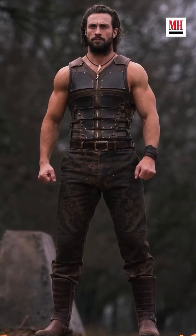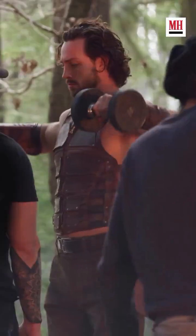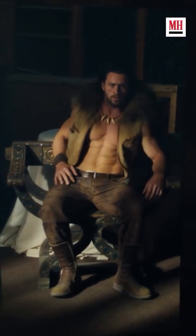There were times where Kraven's in his vest and my arms are on show. We use a little bit of a trick, which is pumping up before scenes. And then we've got days where if I unzip the vest and it's on show, I gotta be shredded and lean. Abs are like a muscle like anything else. The only way you can show them is by reducing body fat.